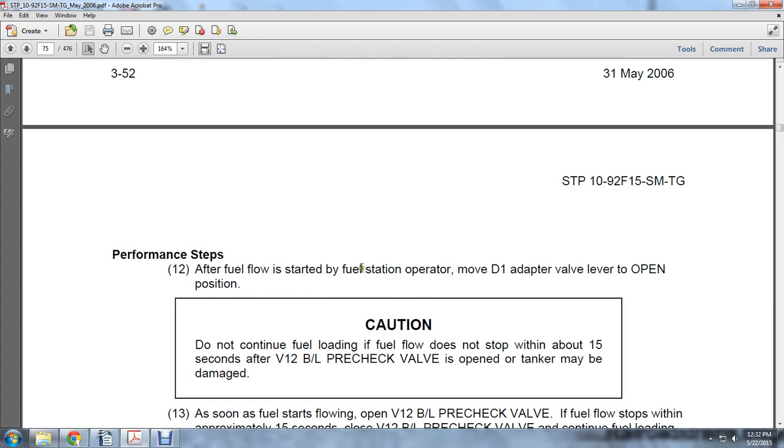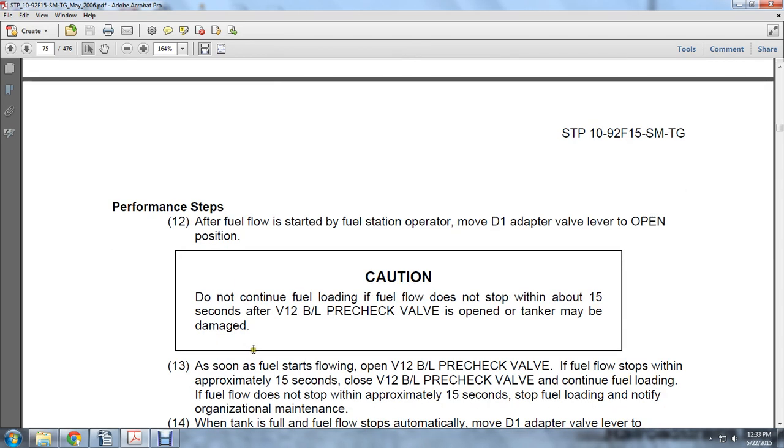After the fuel flow is started and the fuel station operated, move the D1 adapter valve lever to the open position. Caution: do not continue fuel loading if the fuel flow does not stop within about 15 seconds after the V12 BL pre-check valve is opened, or the tanker may be damaged.